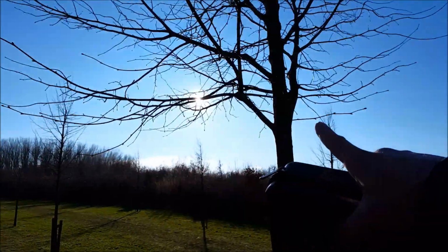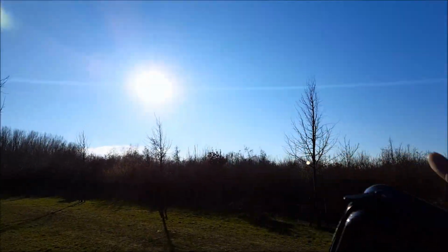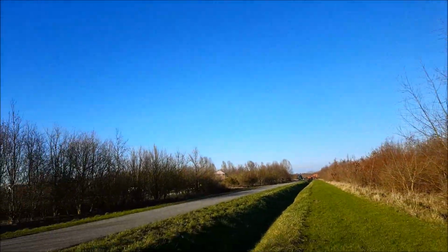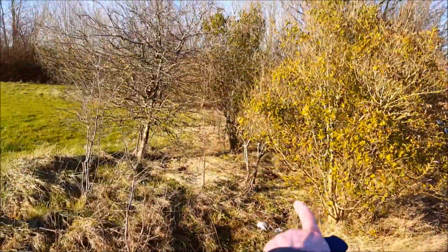Well, I just lost my drone in that direction, so we have to go really quick to recover it. Whew. Recovering a lost drone is always fun. Oh my god. Woohoo! A rabbit!